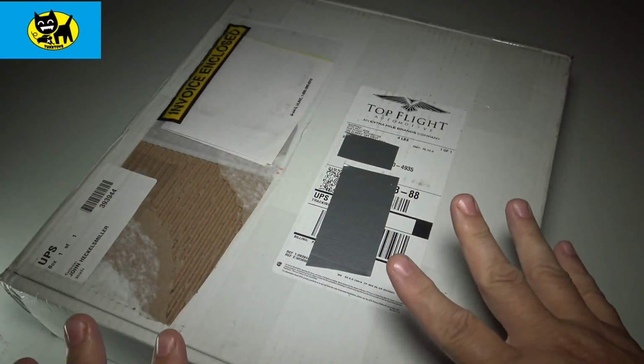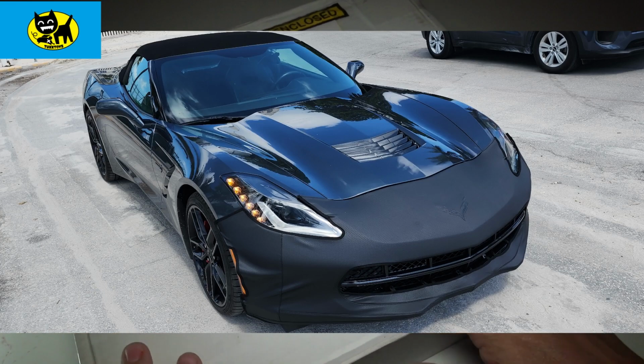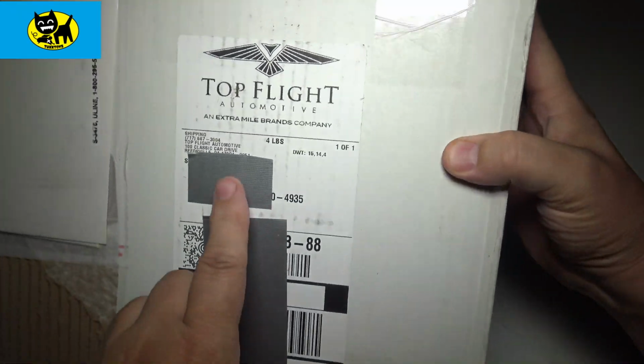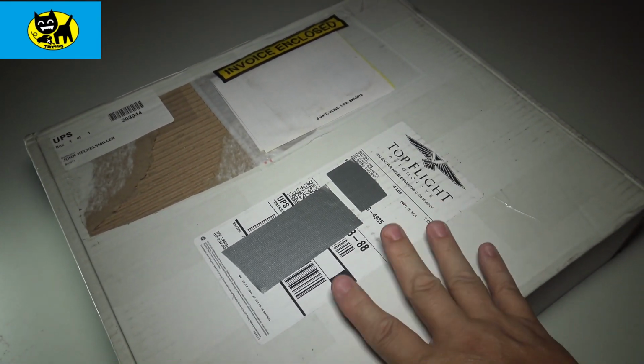Hey friends, Tux here. I've been a fan of auto bras for a while now, and I've heard really good things about this particular brand. This is Top Flight Automotive, okay? And so I have this, and we're going to check it out together.